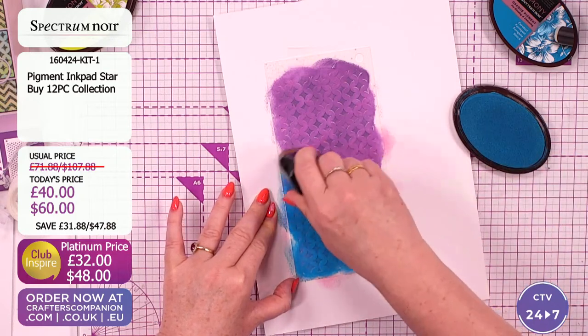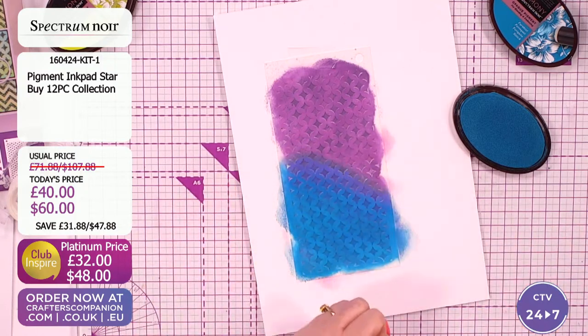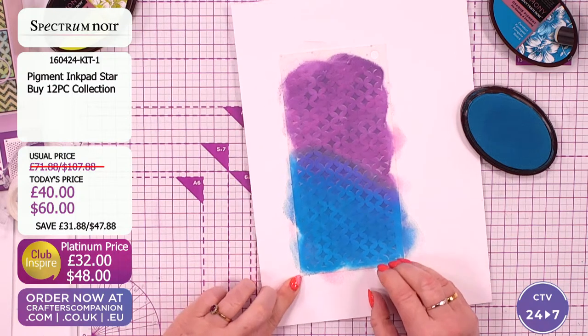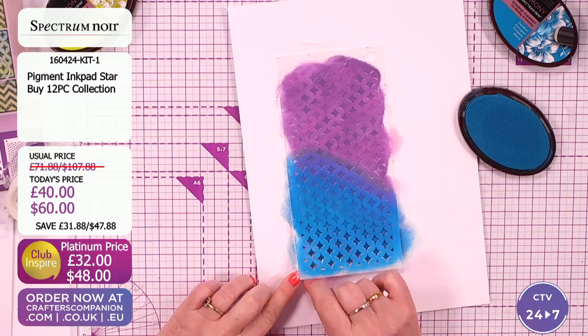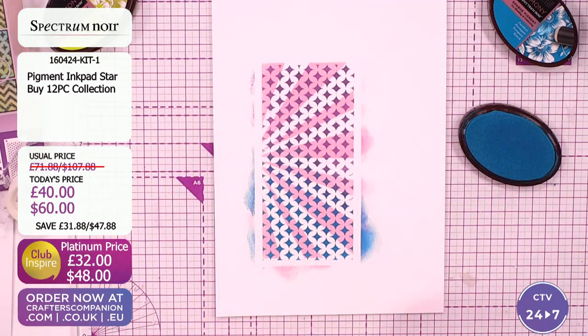Yeah, absolutely. So I'm just going to blend that in as well. And then we'll take that one off. So let's take that off. Now you can see I've put plenty of ink there. So we're just going to take that off. Look how nice that looks. How amazing is that?